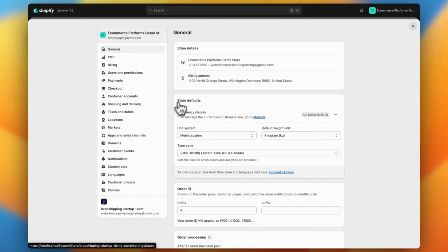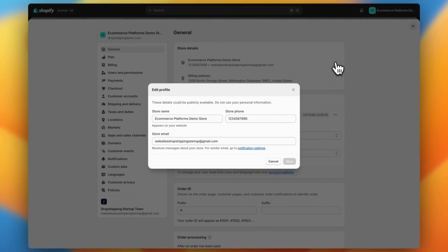To name your store, you go to Settings, you click on Profile from the store details, and here you'll be able to update the default store name and add any relevant contact information, including phone numbers and emails.